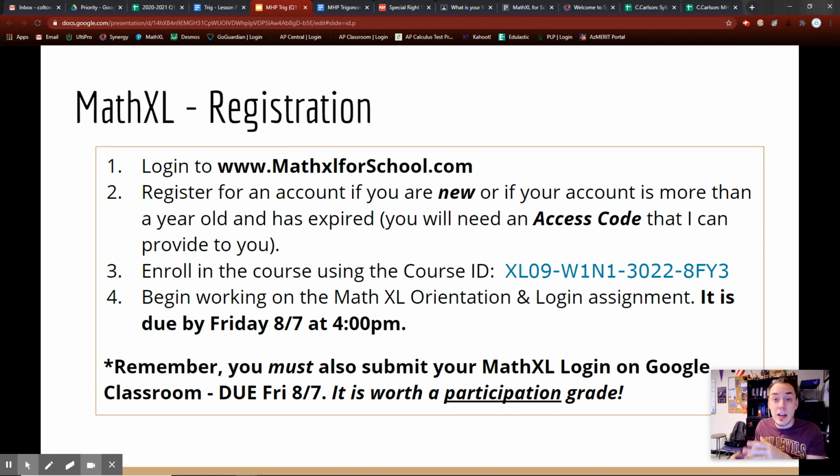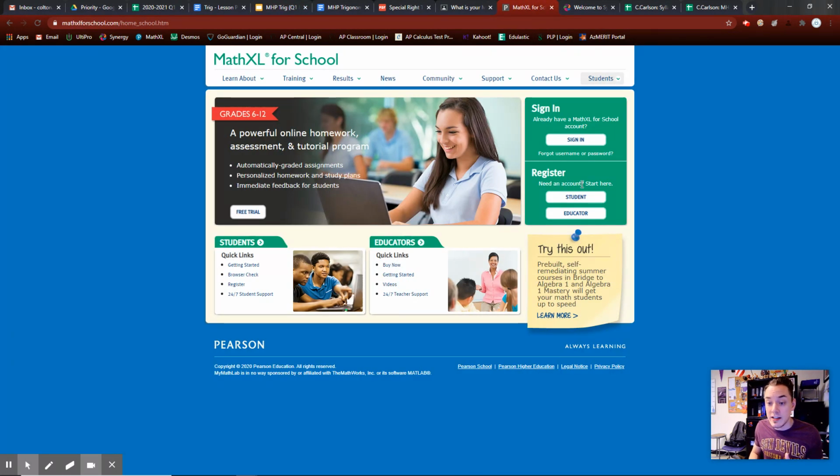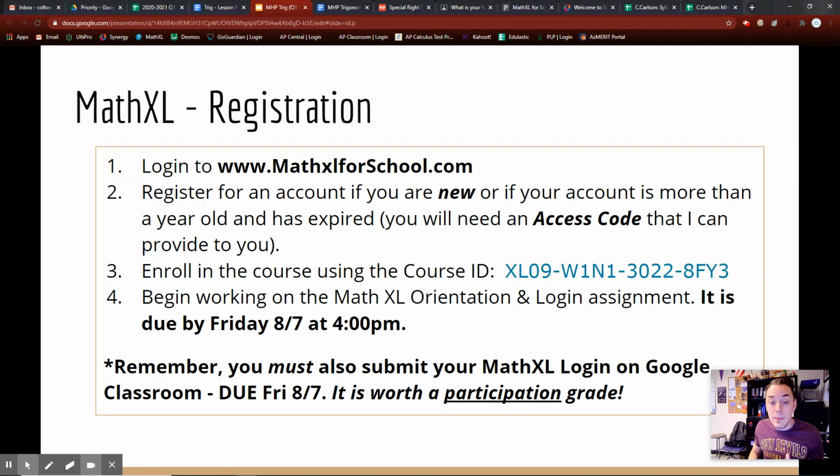If you use the same username and password that you had before, just sign in to MathXL like normal. So for you, you would click on sign in, not register, and type in your same username and password, and it should pop up to the last class you had taken with me.